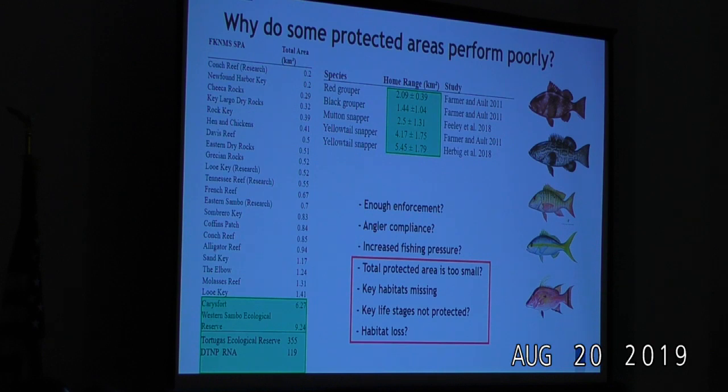There's a general international consensus now that for true no-take marine protected areas to effectively protect a lot of the target species, they should cover somewhere between 20 to 30% of all of the marine environment. Well, in our existing strategy, we're only protecting about 5% of the habitat. But in addition, in a lot of cases, these species have a home range, which is how far they'll move in a day, in an area that is actually much larger than what the protected area is.